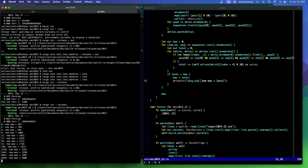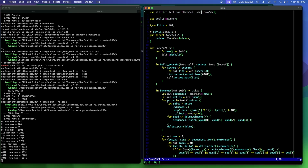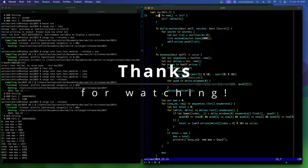Maybe what we can do is keep track of how frequent that sequence is and go by the ones that happen most to least, because the ones that happen most should happen more often, which means we want to change this from a hash set to a hash map.